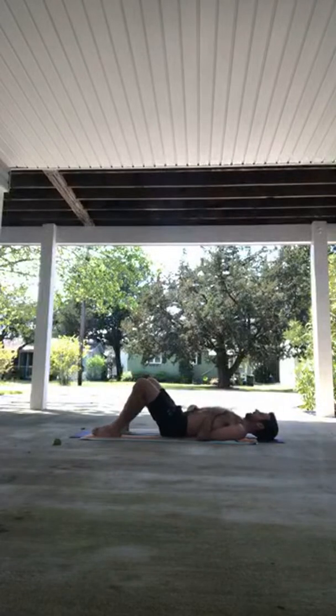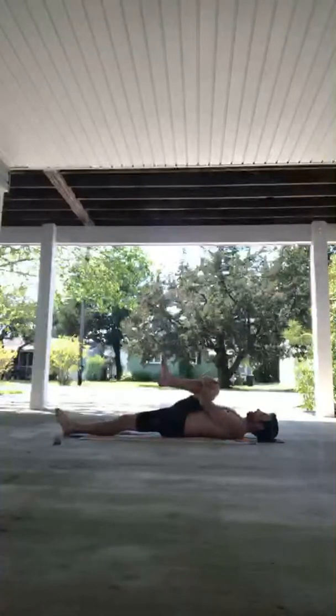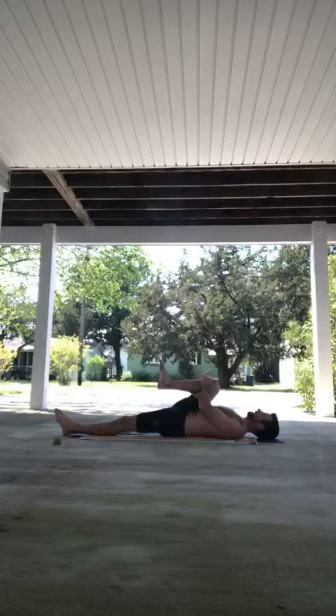Now we're going to start extending the left leg, pulling the right knee into the right rib cage. Going to grab on the shin of the knee and squeeze in. I want you to keep your shoulders from coming up, keep your neck from coming up. Head down, shoulders down, pushing into the earth, squeezing the right knee into the right rib cage.